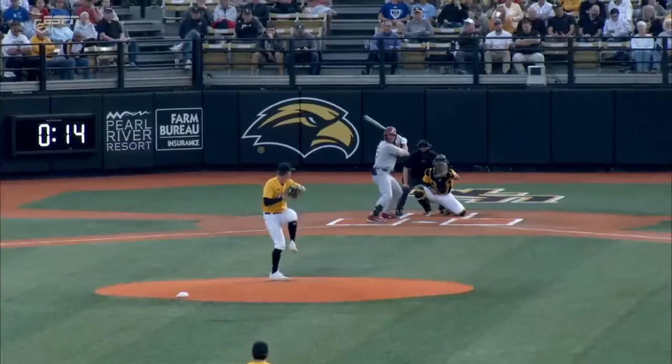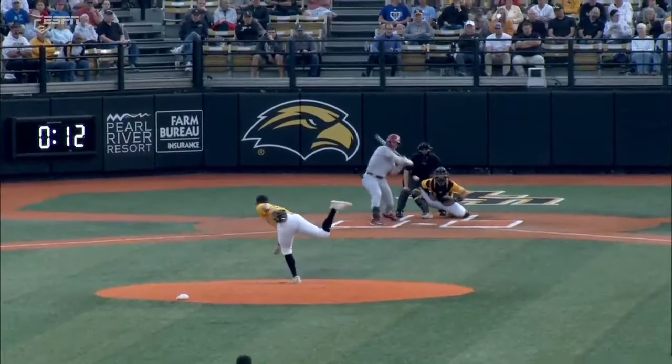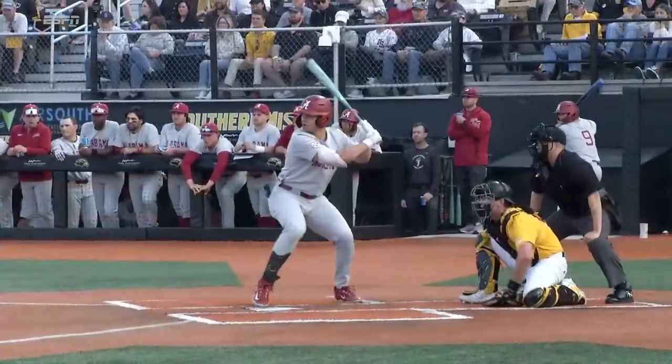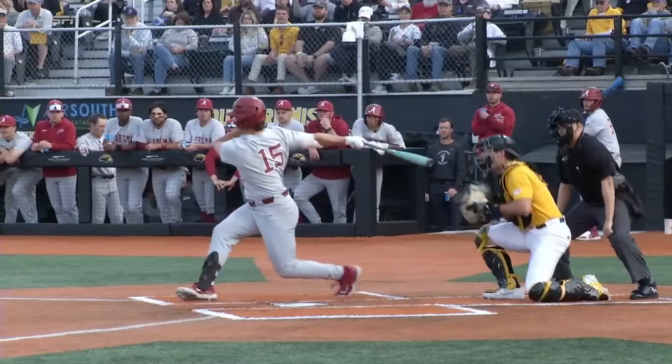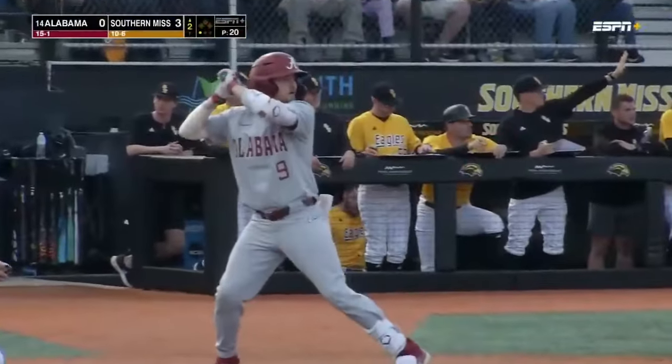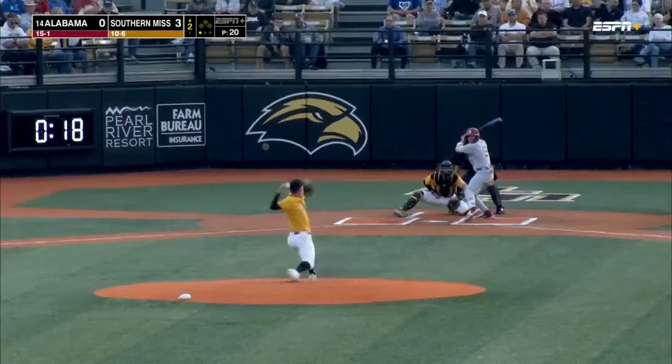So you see a guy that can throw the arm side changeup to the left-handed hitters, and a guy that can throw the breaking ball to both lefties and righties as well. And to match it with a fastball that's effective, that plays 88 to 90.